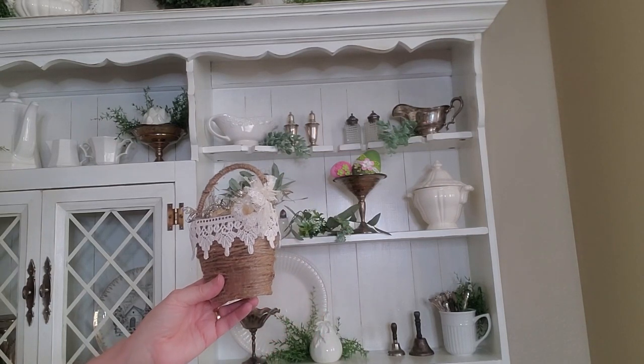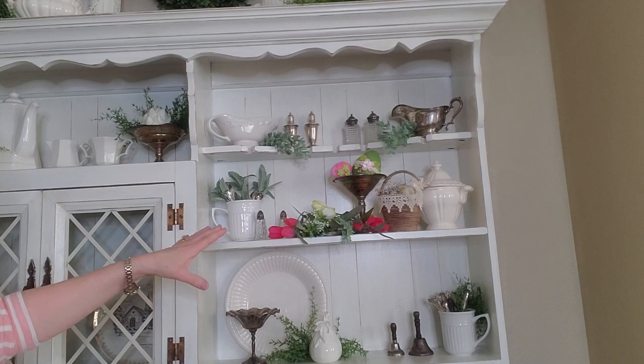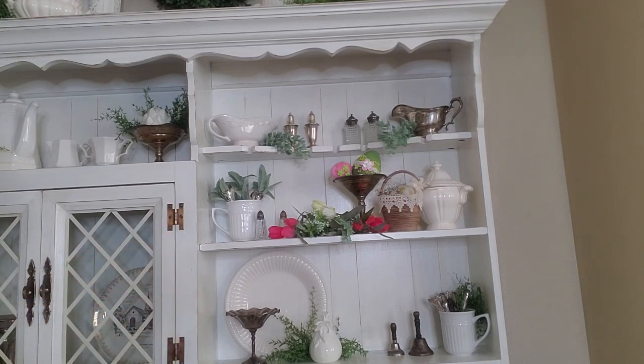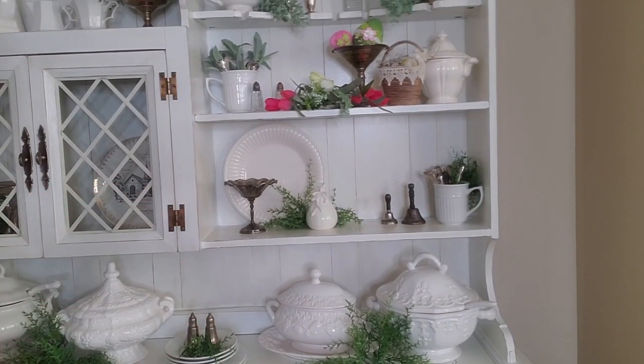So I'm going to set that on here, and then I think I'm just going to put some tulips in here. Okay, so I added some green and pink tulips on here, and I don't think I have a small enough bunny, so I want to add some bunnies here. How about we go down to this shelf here, and I'll add some bunnies.